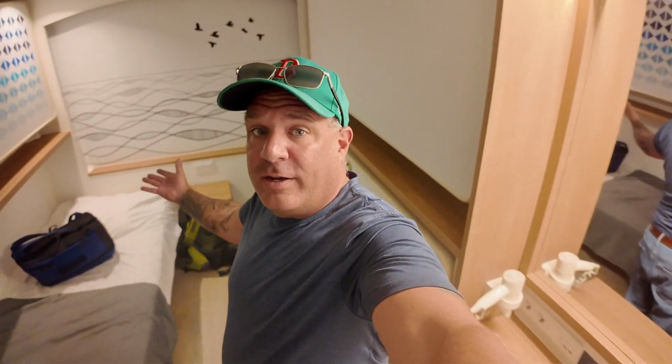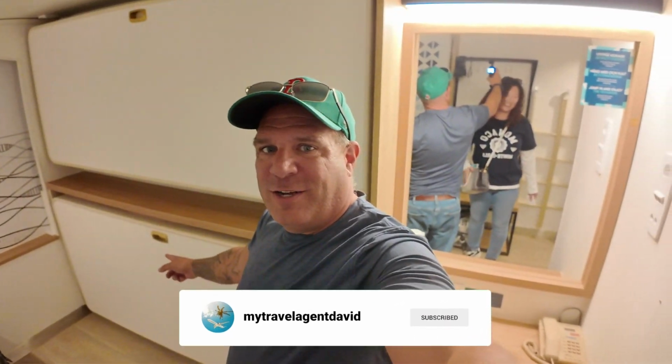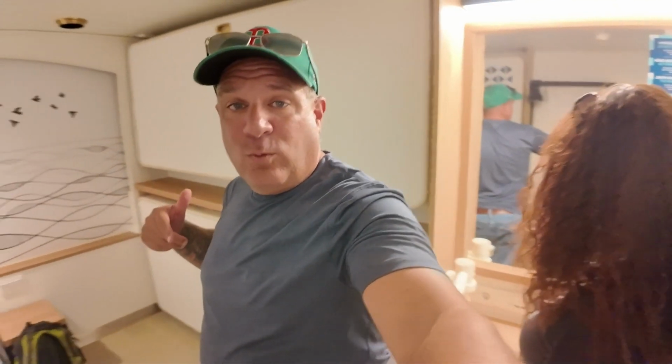Oh, we have made it to our cabin, and well, this is like a cruise ship, but it's not a cruise ship. I don't know how we're both gonna fit on that bed. Wait, oh wait, there's a bunk bed there. Oh wait, there we go. So we can fit 4. So party tonight in cabin 9175. Let's go check out that bathroom though.